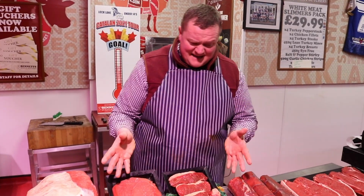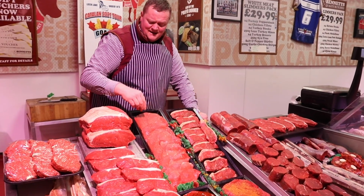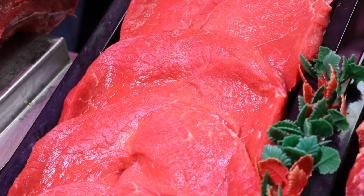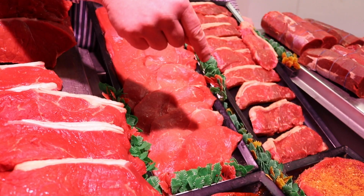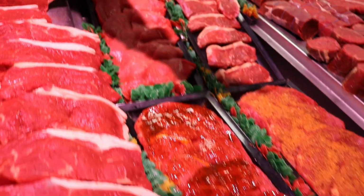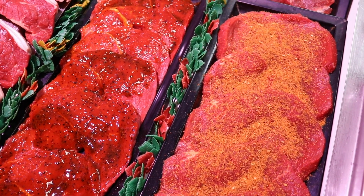Now, this section is what we call a little bit of top rump, frying steak. It's just quick fry, very versatile. It's £3 in weight for 12 quid. I've got it plain, I've got it Alabama, and I've got it peppered. It'll be cut nice and thin and patchy. Just quick fry that in a pan, beautiful.